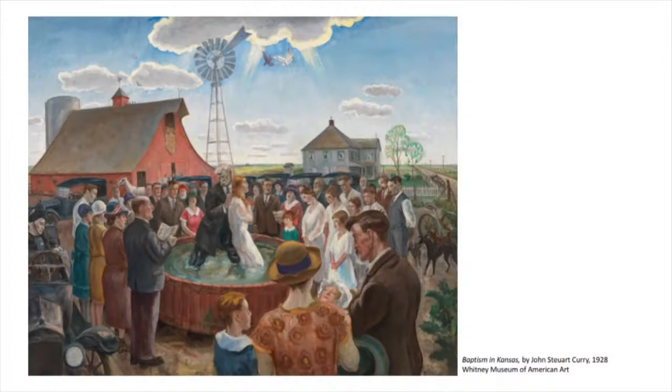We also have to think about the context of the artistic world at the time, the 1930s. This is certainly when the early modernist movement is taking off in the art world, balanced by the regionalist art movement. And paintings like this by John Stuart Curry, Baptism in Kansas, hearkening back to this kind of ideal Midwest, Deep South, idyllic, the good old days on the farm, back to our roots type imagery. And this was really very popular around the country.